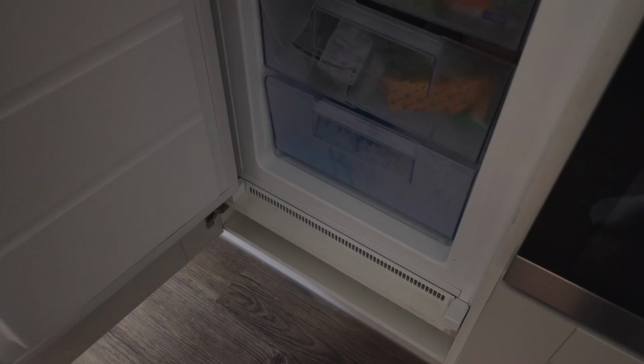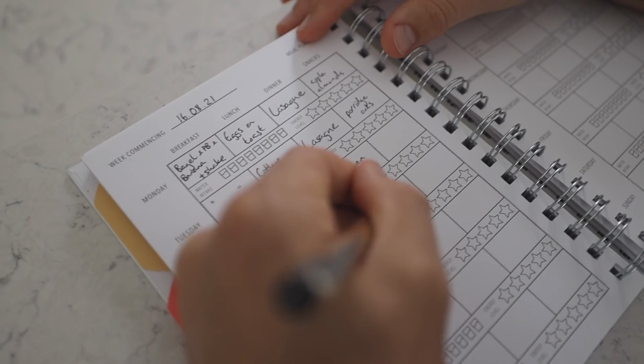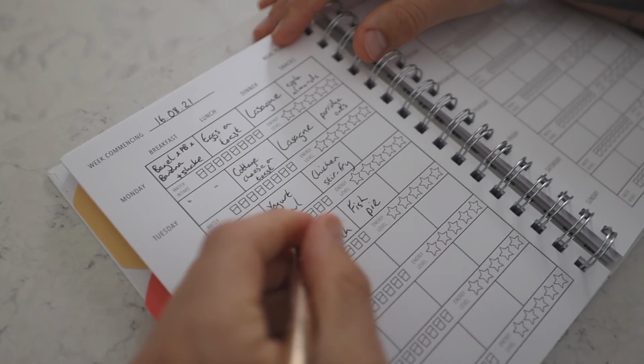That's not ideal, but we're all human, it happens sometimes. And that goes for other things, not just veg, but also with meat and things like that. On that note, some freezer space is pretty essential, as that will allow you to buy things in bulk and do fewer supermarket trips. Another way to reduce food waste is to plan your meals out for the week before you do your food shop, so that you just buy the ingredients you need.